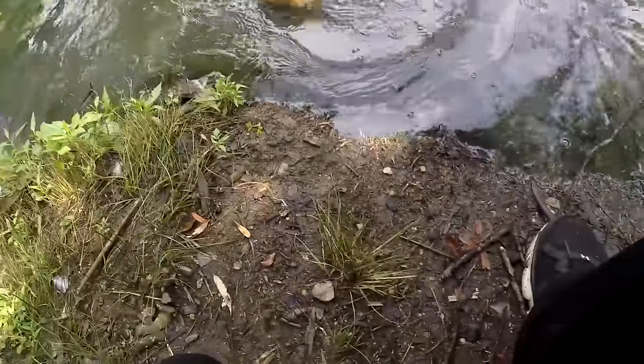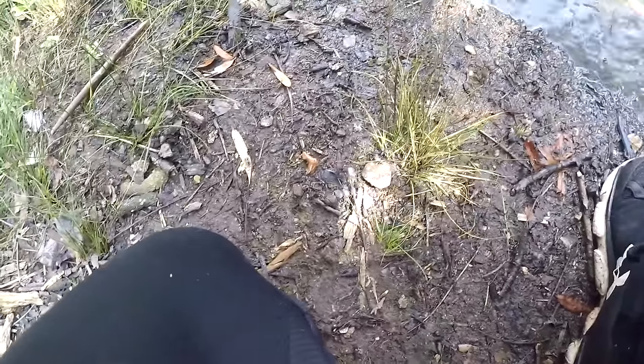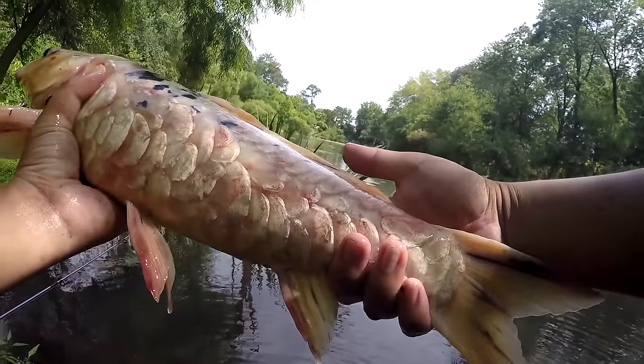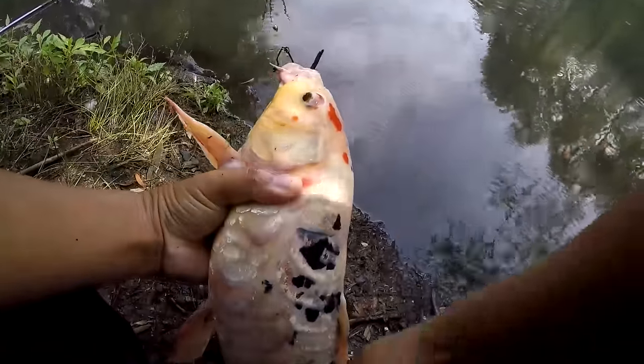Wow. These koi are so cool because they all have different patterns. Oh, he's getting pissed now. Whoa, whoa, whoa. All right, take it easy, fish. Got my GoPro all wet. Awesome little fella right here. Check out the patterns on this little fish. It's amazing. There we go. Little mirror pattern, kind of fully scaled on this guy. Beautiful. I don't think I'll take photos of this little fella.